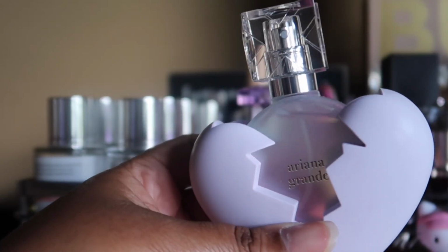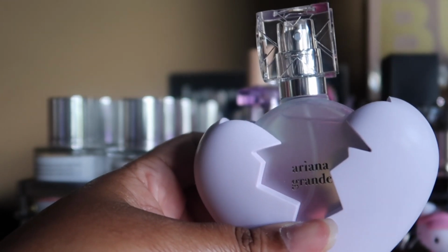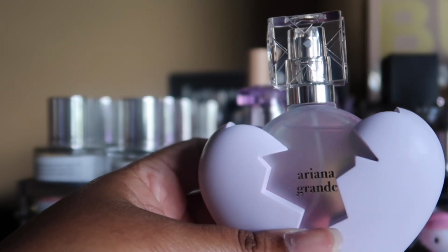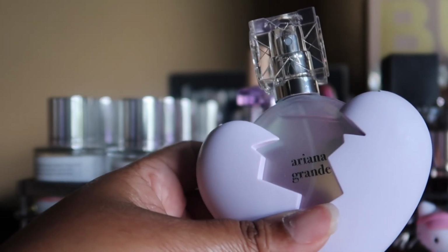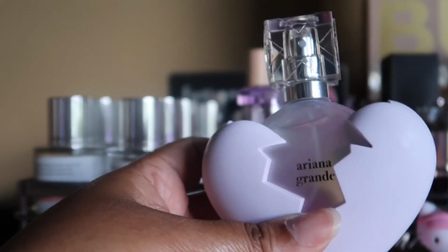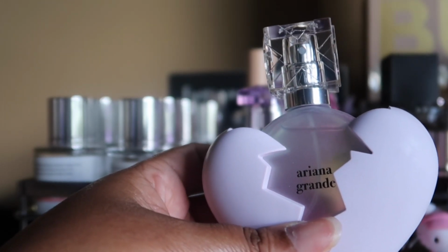Next, I have Ariana Grande Thank You Next 2.0. This is my second bottle, so that's why it doesn't look like it has much of a dent in it, because I've already finished up a whole bottle of this. I do also have the fragrance mist of this as well. This one was actually gifted to me and I'm so happy, but it's crazy because now this is showing up in TJ Maxx.